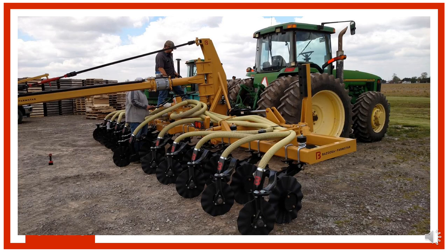Ohio State has three side dress toolbars that we try to work with farmers around the state, encouraging them to look at this practice. We can provide the toolbar and the tractor thanks to grants, and thanks to a lot of help from commodity groups in the state and from independent livestock operators. We appreciate all their help over the years.